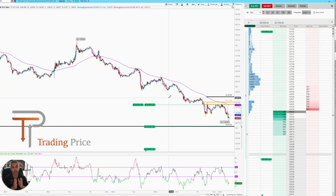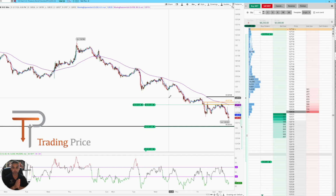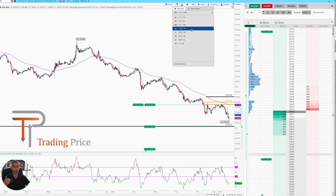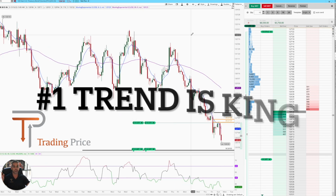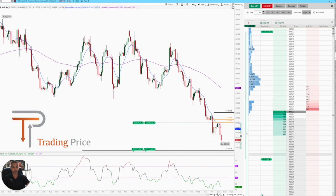So let's talk about why we are up $8,500 on the 30-year U.S. Treasury bond futures, ZB, on the June contract. First thing that we do, guys, is we look at the trend. And what we see here is this is a 4-hour chart. You can see that up here, okay?